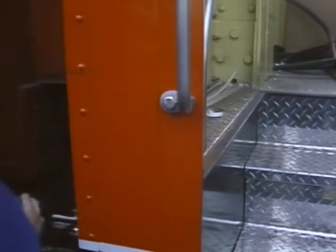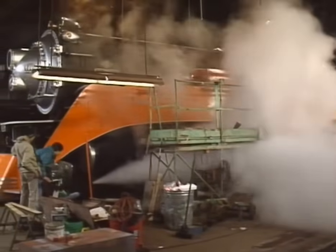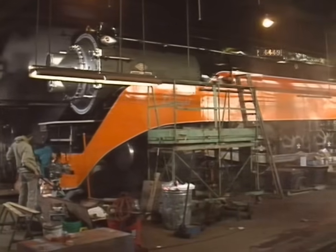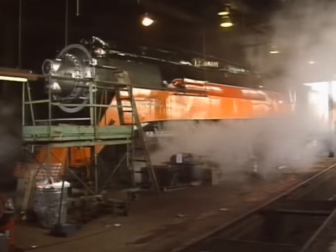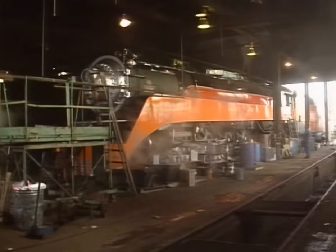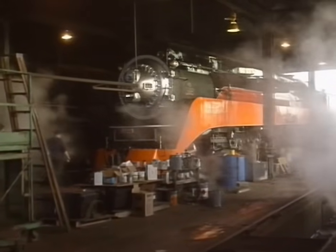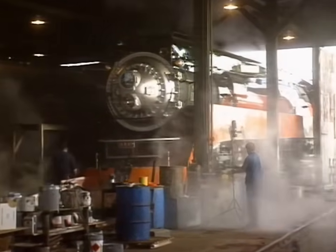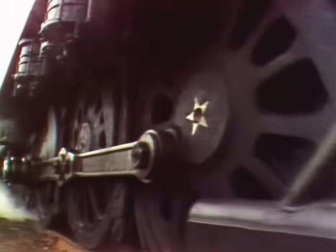And then came the moment we'd all been waiting for. Doyle pulled the 4449 onto the turntable. There, they would rotate the engine and tender onto the proper track.